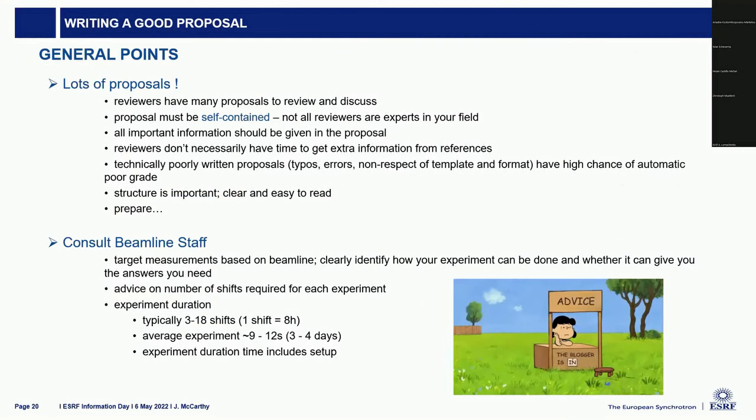Second point on this slide is important. Consult the beamline staff. I did mention it, but it allows you to write targeted proposals saying what beamline you want, targeting your explanation for the beamlines that you're requesting, and requesting the right amount of beam time, giving a clear experimental plan. All of that's really important. And the beamline scientists don't mind, they're all very busy, but that's what they want you to do. They would rather have good, well-written proposals than afterwards giving poor technical evaluation on proposals that you submit anyway, okay?